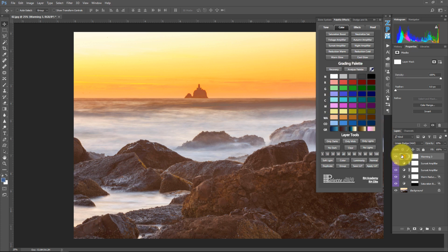So we got the warming 3 set up. We got a nice look to our photograph. You see how that's set to 10%? One of the differences that you'll see here between the Zone System Express is I added a 5% button, because even with these color grades, even at 10%, it's too much. But there's a 5% to give me a nice subtle look. I'm starting to get that sunset glow happening on the rocks now, which was not present before.